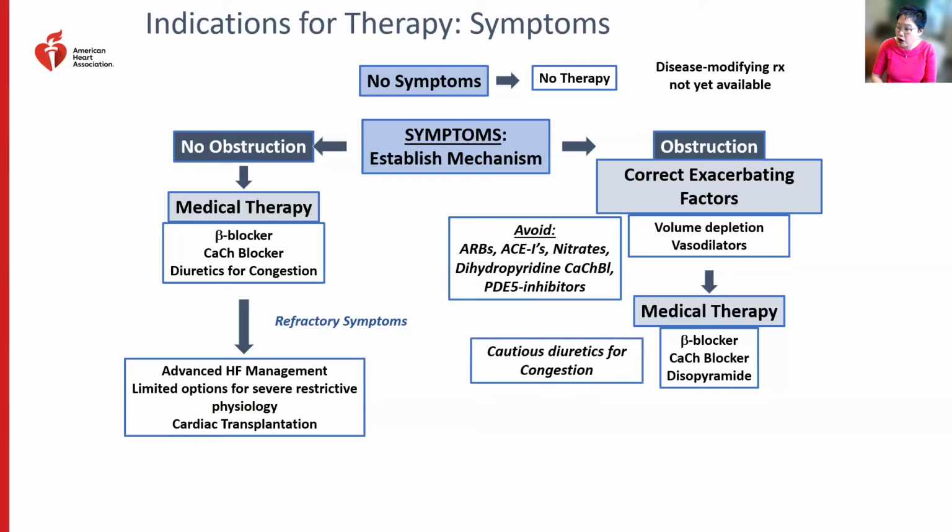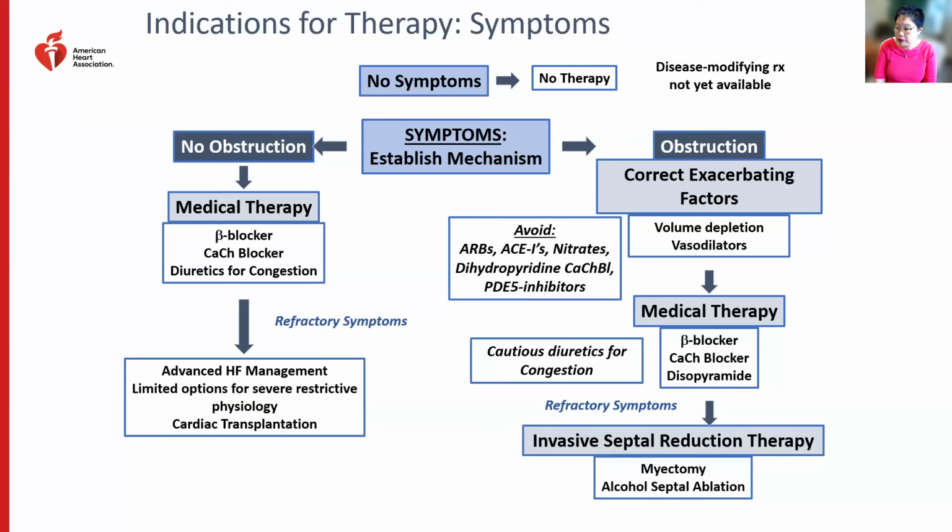You want to be very cautious with using diuretics in this crowd. If they have frank congestion also contributing to symptoms, you can very cautiously apply some diuretics and watch carefully, because again, if diuretics are used too aggressively, that can result in volume depletion, which can worsen obstruction. And then if symptoms are refractory to these first and second line medical therapies, then we typically think about moving on to invasive septal reduction therapy, and that would include either surgical myectomy or alcohol septal ablation.